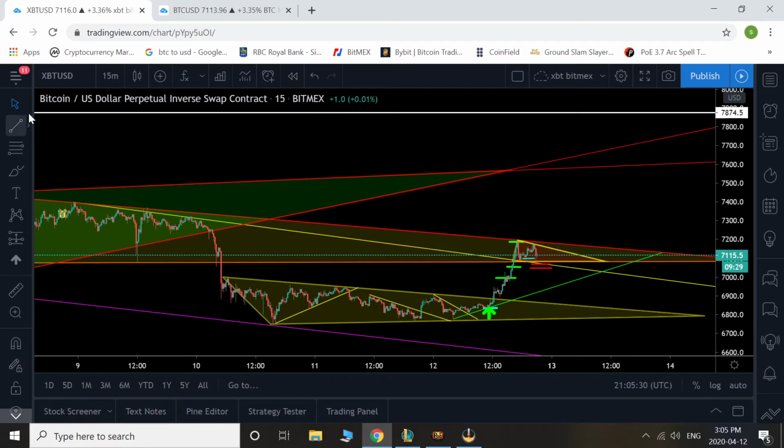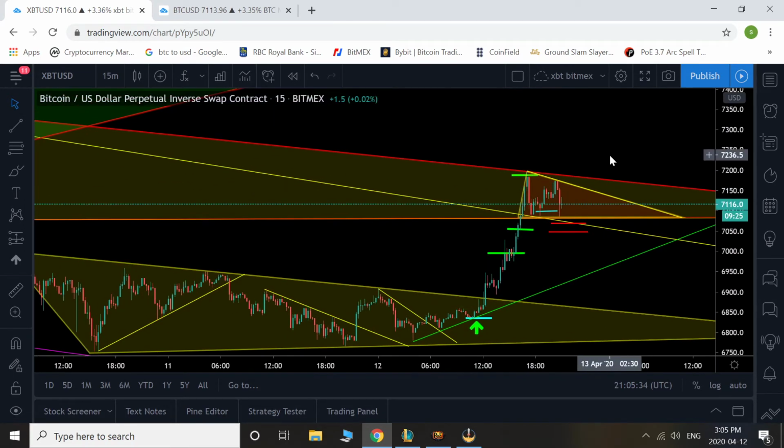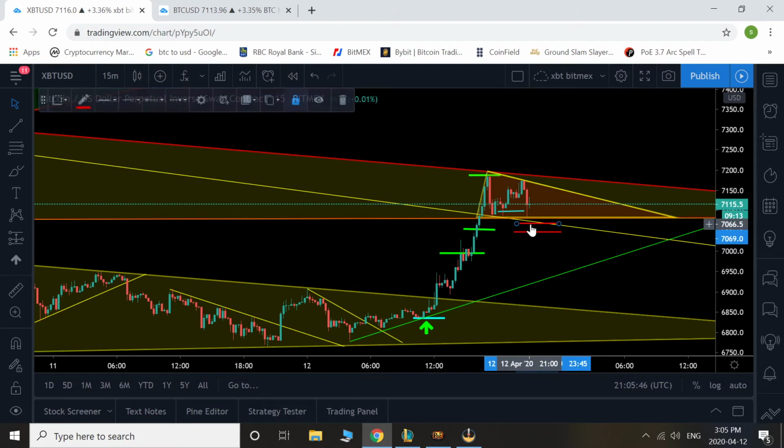As for another reason that I was willing to add back into my long position, even with just the remaining 20% of my position that I had in play, I was able to add quite a bit back in and have my stop losses at these red lines.